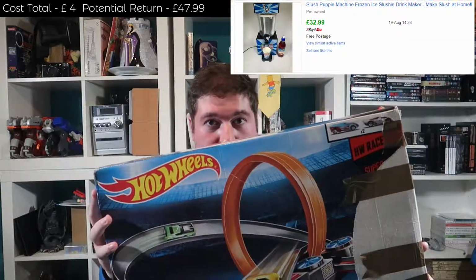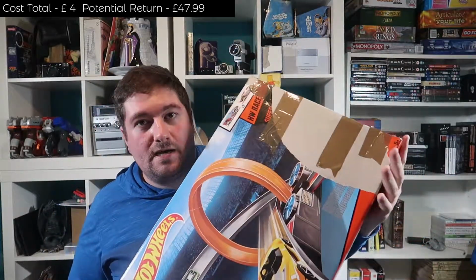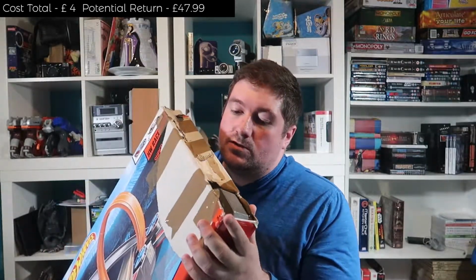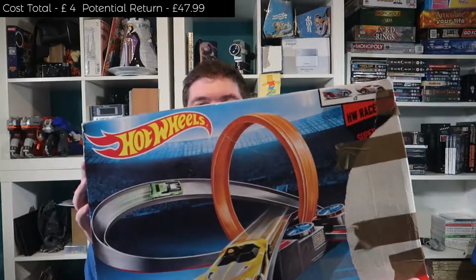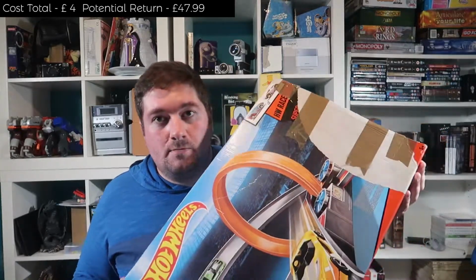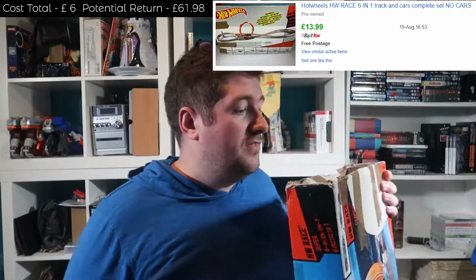Next, more Hot Wheels. You know I love my Hot Wheels. £2 paid for this set. I was a little worried when I see sellotape like that, but £2 paid. It is complete other than the cars are missing, so good deal. It's already sold again, £14, and so not a lot of profit in it, but worth it. Profit is profit is profit.